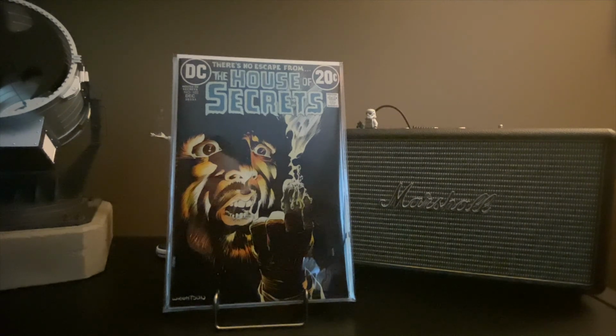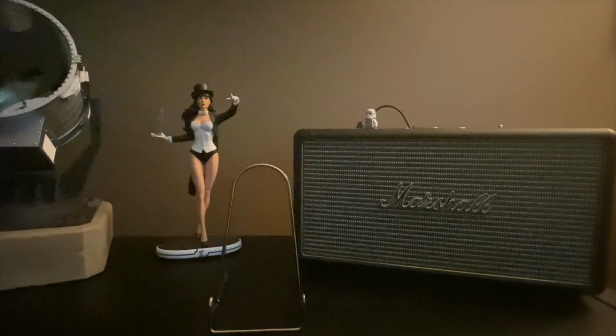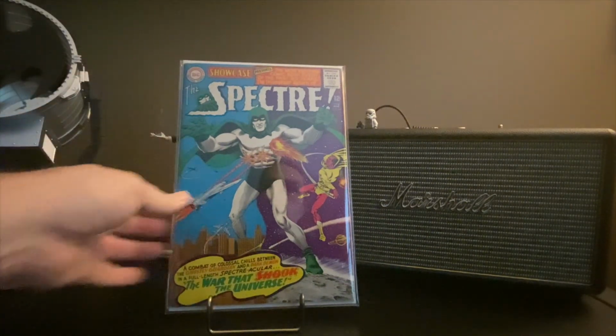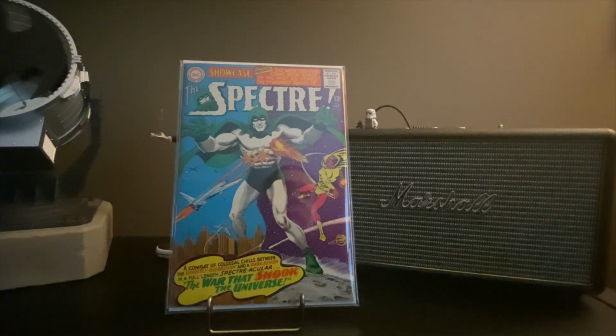All right, last few books here. Yeah, I got two more from my LCS, and then I've got a couple that came from another place. So here we go. This is Showcase number 60. This is the first Silver Age appearance of the Spectre.